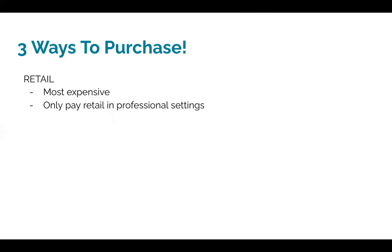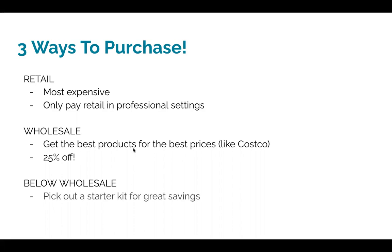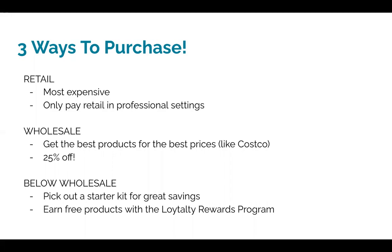I want to make sure that you guys know the 3 different ways that you can purchase oils. The first would be retail. It's the most expensive and very few people buy retail, maybe if you were at a spa or a chiropractor's office. Wholesale is probably how almost all of you are getting your oils. You're getting the best products for the best prices, just like a Costco membership. And with doTERRA, that means 25% off. And then below wholesale, there are two different ways to get your oils. The first is picking out a starter kit for great savings. And the second would be earning free products and all the perks with the loyalty rewards program.